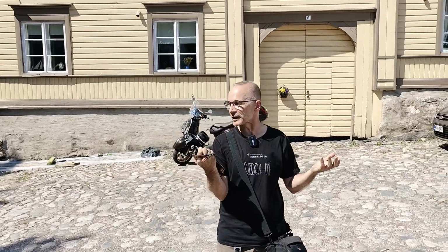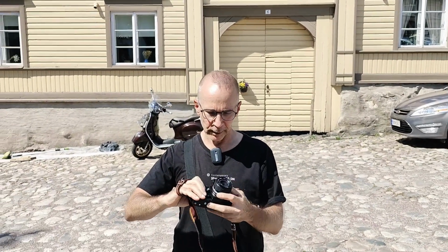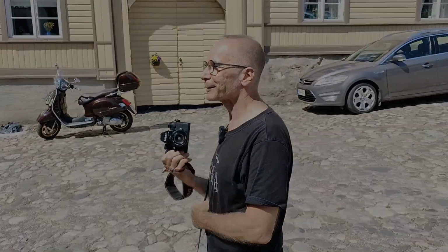And of course my camera today. My only film camera is the Nikon F3P, the press version, the little bit simpler version of the F3, and my lens is the Nikon 35 f2.8. Beautiful combo on a day like this.